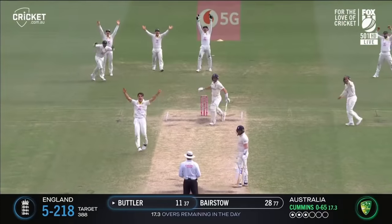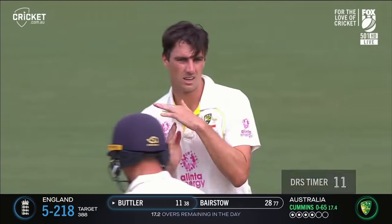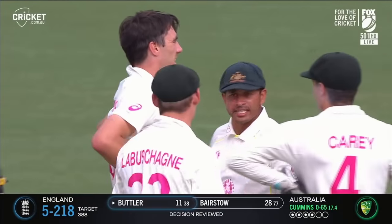Oh, that's close. Shake backwards from Paddy Cummins. Oh, it's got to be out. I reckon it's out. It's hit both pads. They want to go upstairs, yeah. And they do, and this is a big moment in this Test match.